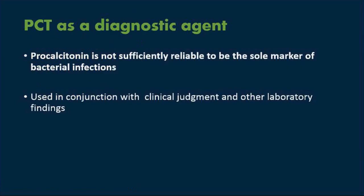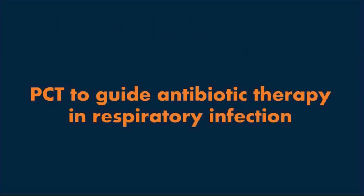So overall, as a diagnostic marker, procalcitonin is not sufficiently reliable to be the sole marker of bacterial infection, but it'd rather be used in conjunction with the clinical judgment and other lab markers. Now, can we use procalcitonin safely to guide antibiotic therapy in patients with respiratory tract infections?